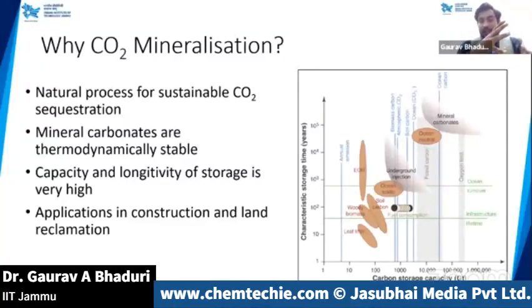If you talk about the Grand Canyon in the US, the entire thing is a mineral carbonate deposition. The best part with carbonates is that they're thermodynamically quite stable material. So we are looking at a material storage capacity at the end of the day, which can sustain. Secondly, we're looking at its applications in different things. As Takashi just said, you're looking at cement plants and reutilization of the CO2 produced by the cement plants. These are at the end of the day going to turn into mineral carbonates and stay there.